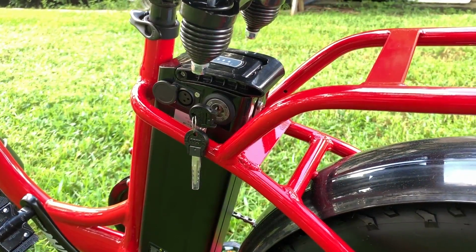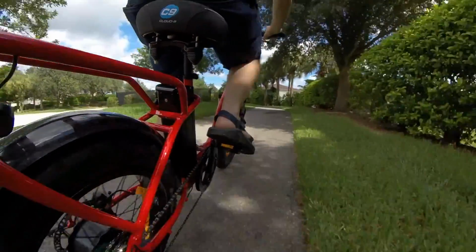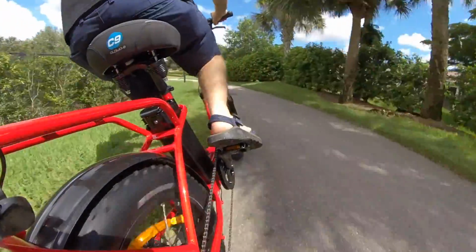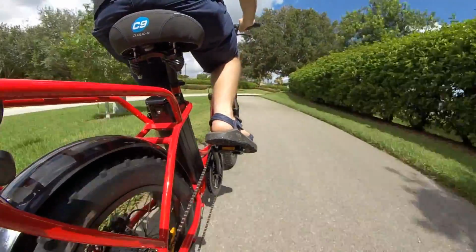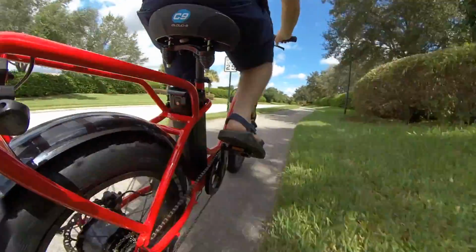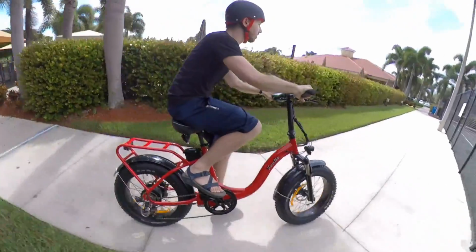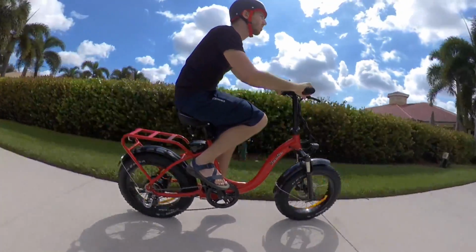The upgraded model also has a larger 17 amp hour battery. All told, the upgraded model is a bit pricier at $2,099, but even the base model with its 13 amp hour battery for just $1,799 will probably be enough for most people. That version is rated at 25 to 45 miles, depending on whether you're using throttle only or pedal assist.